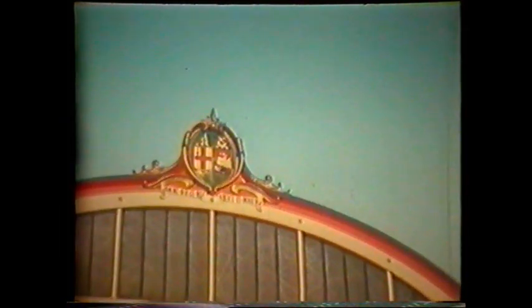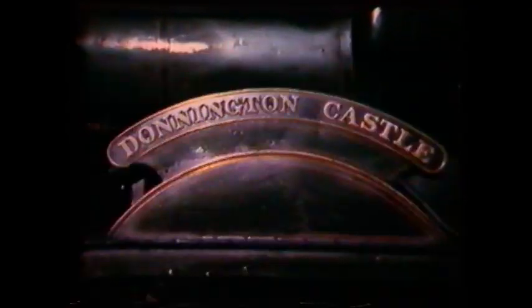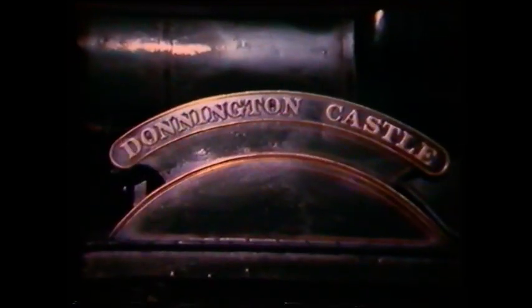Paddington Station in London was where the Cambrian Coast Express departed for its 8-hour, 10-minute journey for the 271.5 miles to Pwllheli. The motive power for the start of the journey would be a Castle or a King-class locomotive. 4089 Donnington Castle was built in July 1925, and for a long period was shedded at Old Oak Common.